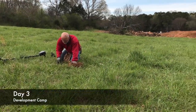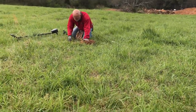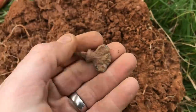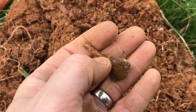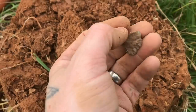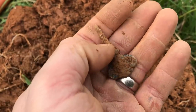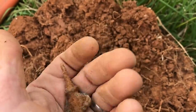What's up, guys? We are back out here at the development zone. Sorry for the wind. First decent target I've dug so far. I think that's a winder for a pocket watch. It's pewter. I didn't hit it. It was in the plug right there. I think it's pewter. It's kind of chipping off and stuff, but we'll keep going. I'll take it. That's sweet.